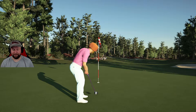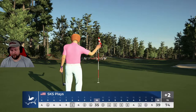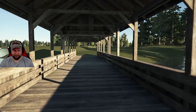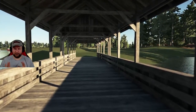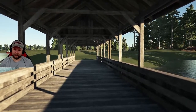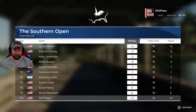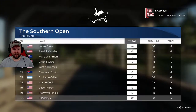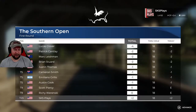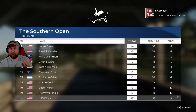I really need that. And another round. Oh, two over, a 74 is not what I wanted. It could have been a lot worse. We really dropped there for a while. They did. But it's not good enough. Somehow we're in 23rd. Right down the toilet. Again, this is not a heavy field. Justin Thomas is in it. He's one under. Is the course just playing that hard?